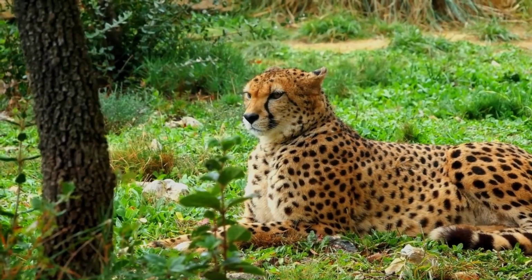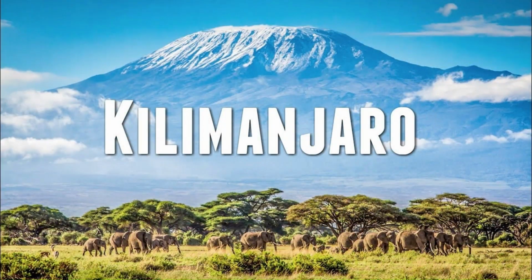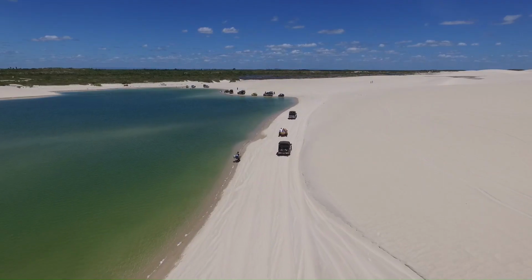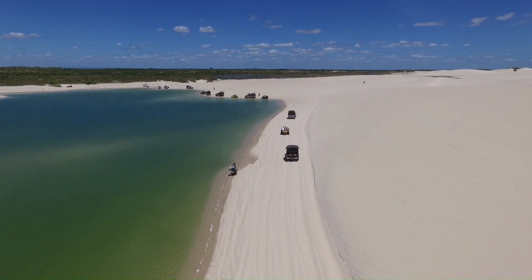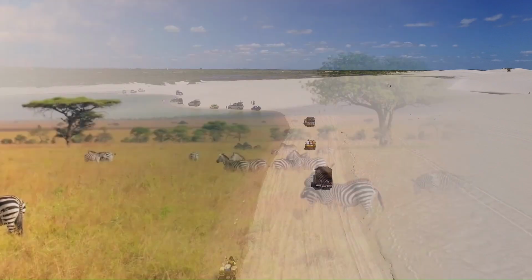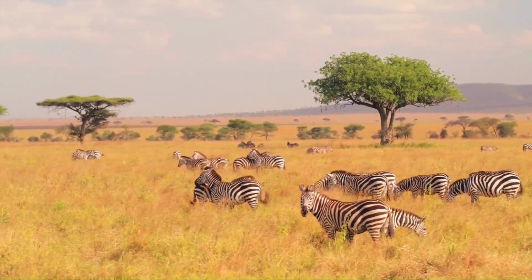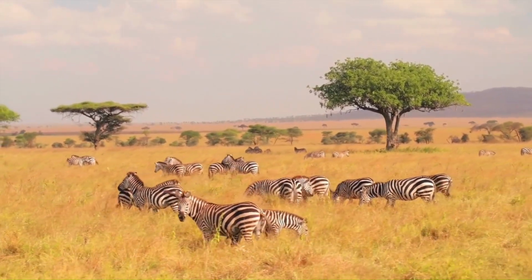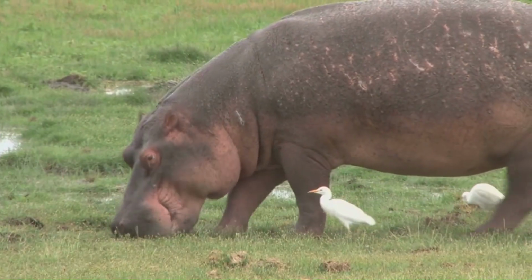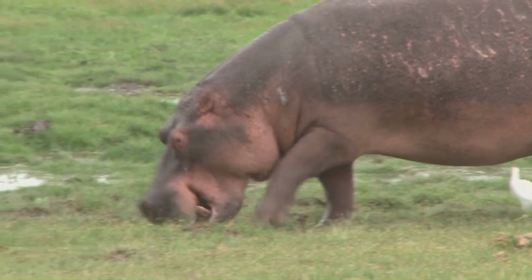Tanzania stands out for its diverse landscapes, ranging from the imposing slopes of Kilimanjaro to the extensive plains of the Serengeti. In the west of the country, the immense Lake Victoria, one of the largest freshwater reservoirs on the planet, contrasts with the beaches bathed by the waters of the Indian Ocean to the east. This rich geographic and climatic diversity provides an ideal habitat for a vast array of wildlife species.